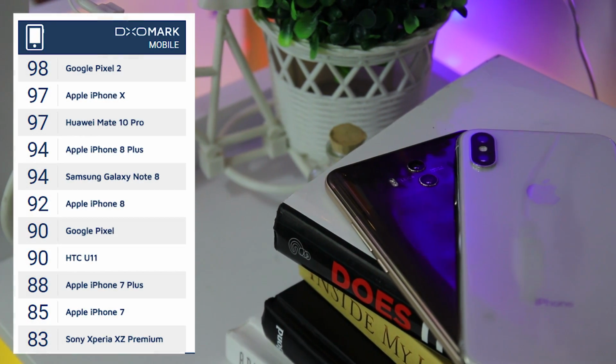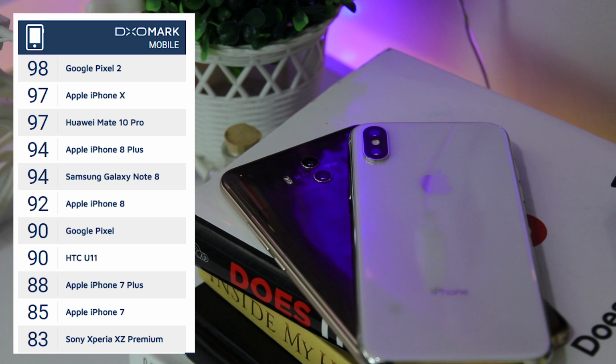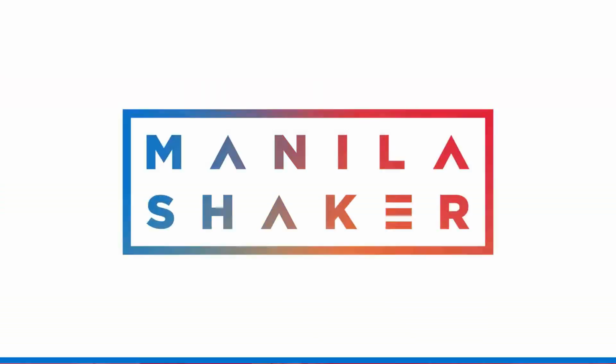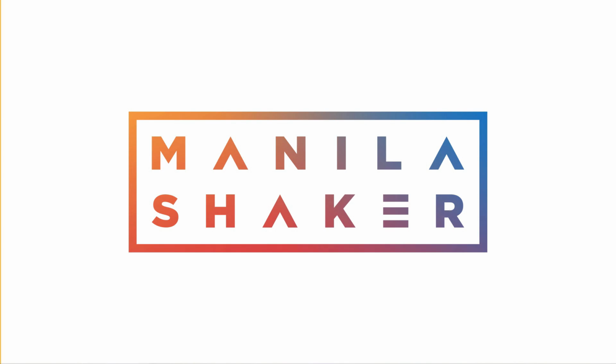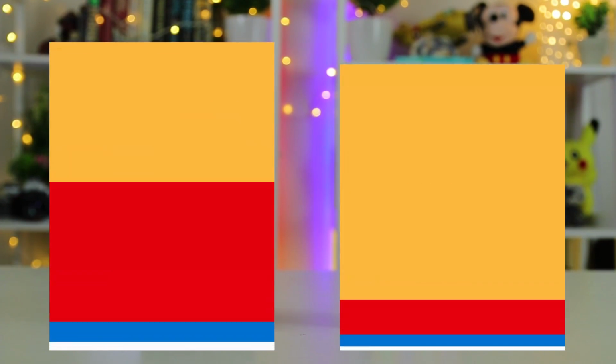Looking at the DxO Mark mobile chart, the Huawei Mate 10 and Apple iPhone 10 are neck and neck with the scores. But what do they pertain to, really? This is Rain of Manila Shaker for a camera comparison of the Huawei Mate 10 and the Apple iPhone 10. Before we go to the photo samples, let's have a look first at their specs.